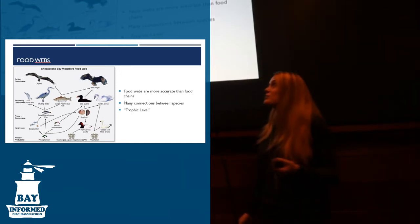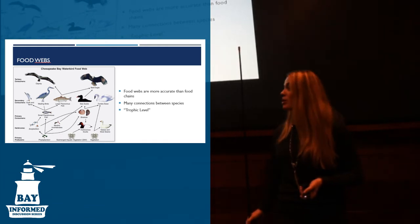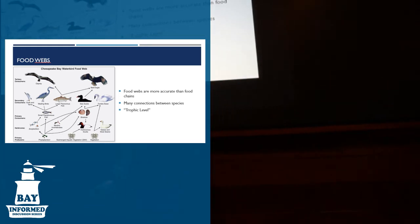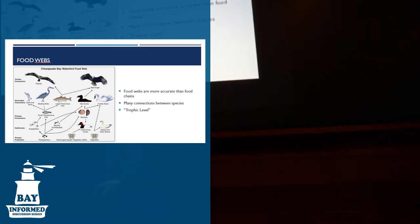So food webs are much more accurate than the kind of linear food chain, which I started with. There's many connections between species, and I'm gonna use the term trophic level a lot, so I'm gonna give that a little bit of a definition. So these right here along the side are the trophic levels, so primary producers, things that photosynthesize, plants, phytoplankton, they would be trophic level one, they're the kind of base. And then anything that eats a trophic level one is a trophic level two, so all of your basic herbivores, and up each time something's being eaten, you go up a trophic level.